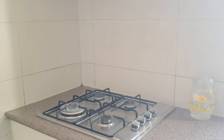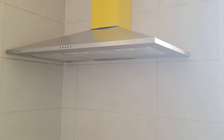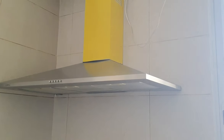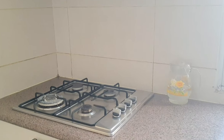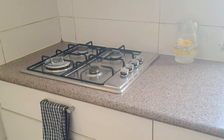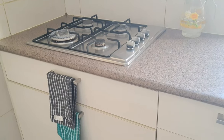So I am dividing the kitchen in two parts. One is the hob side and the other is the sink side. So on this side, the very end of the wall has a four burner hob and a chimney. I keep this area absolutely clean and clutter free.